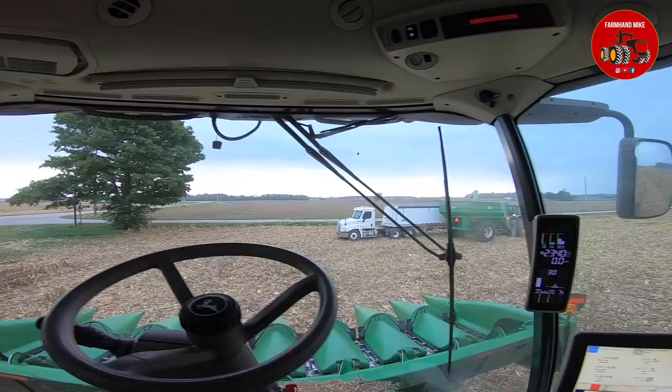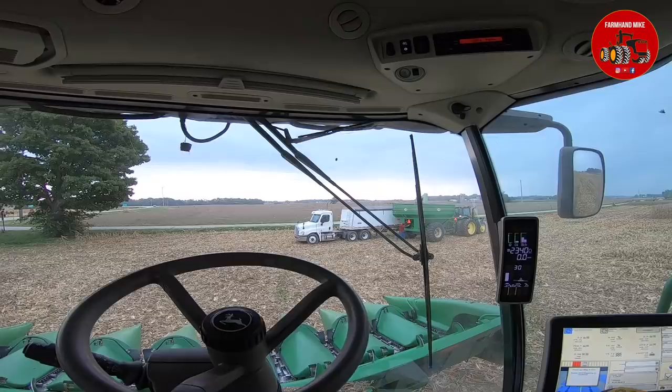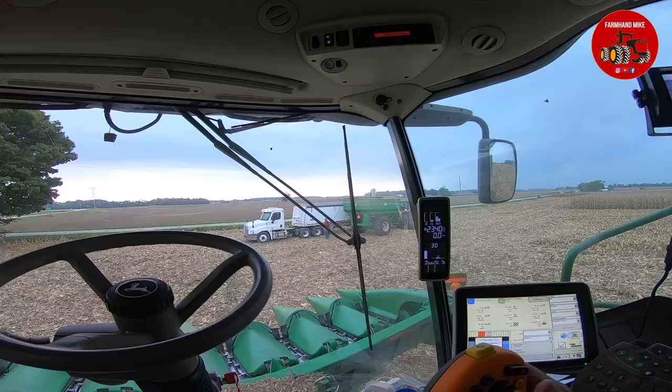Well, the rain is just right there. It's raining at the bends. We got the semi empty. And just gonna call her quits. I don't want to get caught in the middle of it. So fold the bin extensions in, and I guess that's it. And maybe it'll go around us, and I'll be back here in a little bit.